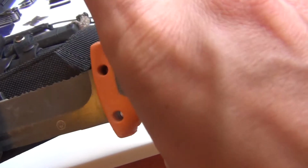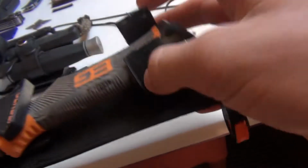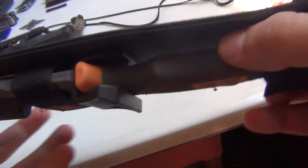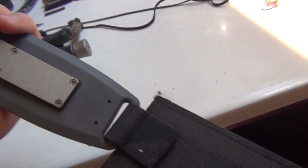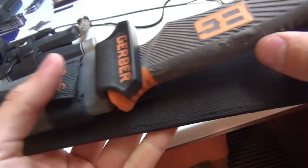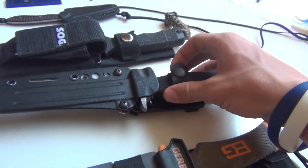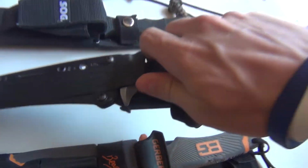The sheath is practical, good beater knife. Actually well balanced enough for throwing, I've found. And it comes with, on the actual back of the sheath, there's a sharpener. Never used it. Don't need to. Have a lot of actual sharpening stones, so. That's the Bear Grylls. Next we have the SOG Daggert 2, discontinued.